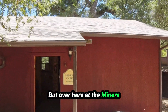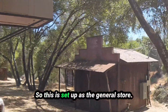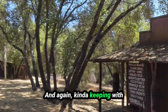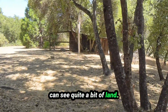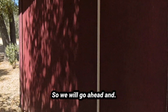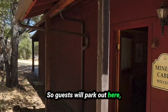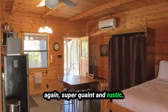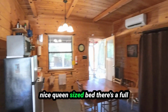But over here at the Miners Cabin, first we'll take a look at one of these buildings. So this is set up as the general store. And again, kind of keeping with the Miners Town theme, you can see quite a bit of land. This is about a 2.5 acre lot. Modern conveniences, mini split. So we'll go ahead and head inside the cabin. So guests will park out here, come in this cabin, and it's, again, super quaint and rustic, but with modern HVAC and a TV, a nice queen size bed.